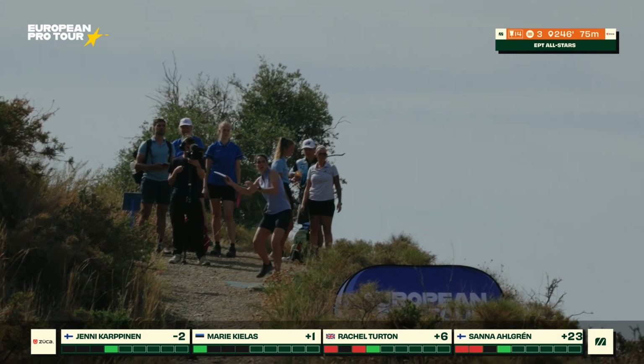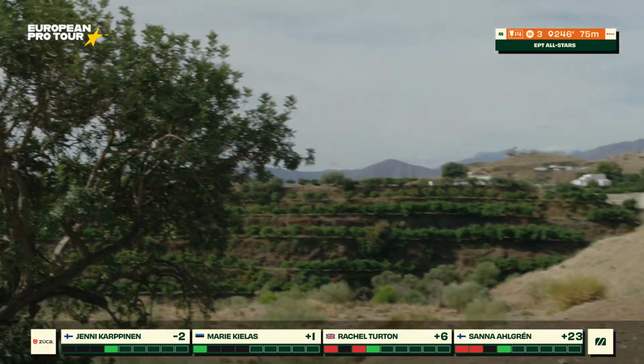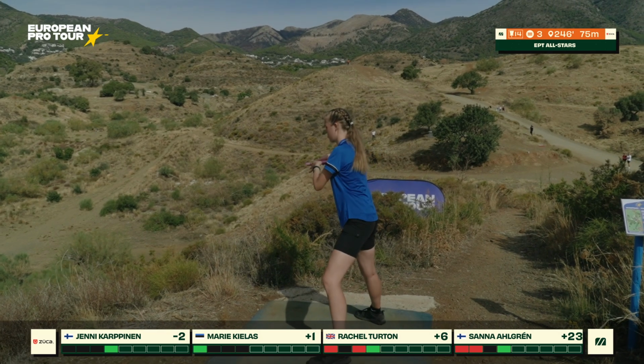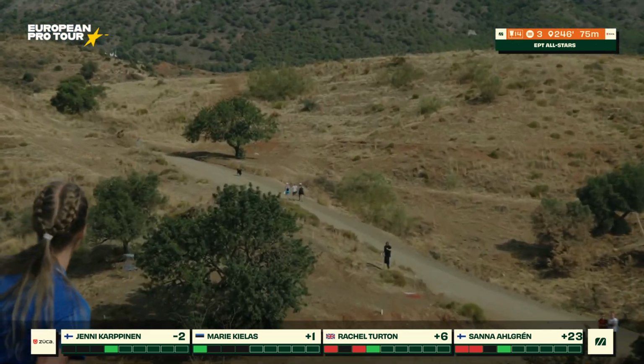We see Rachel here, comfortable with the forehand drives off the tee, using that stability and looking beautiful from our angle. Assuming the disc sat down, that should be a very good birdie for Rachel. I believe absolutely parked.